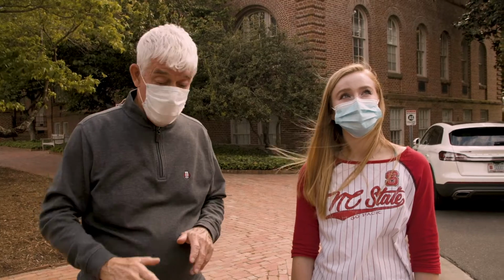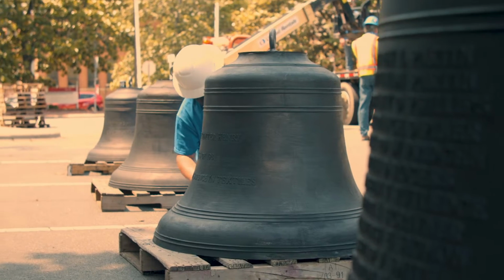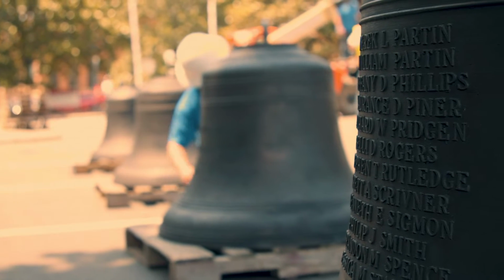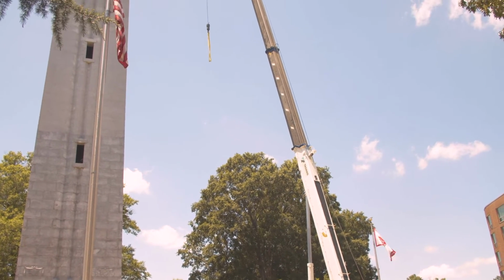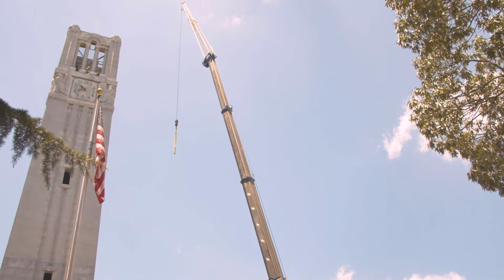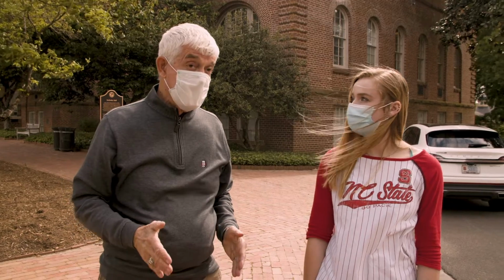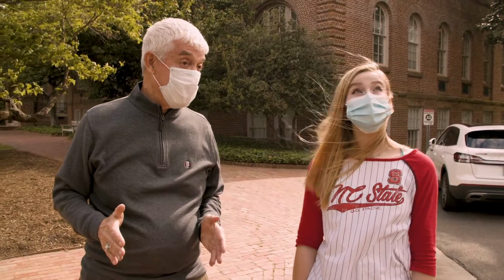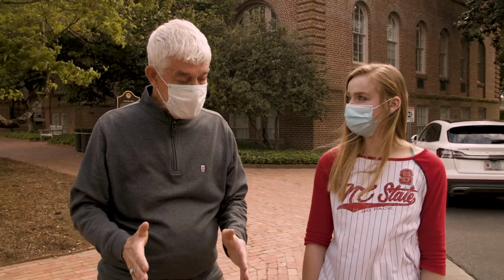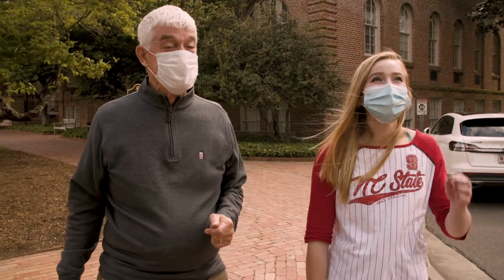So what was the process of getting those up there? Well, the largest bell was about this tall. I think it weighed close to 2,000 pounds. Anyway, it was a very large bell. And they took it up one bell at a time, and they would lift it up and then over and then down into the belfry. Before they did that, they had to remove the top of the bell tower. It was amazing to watch them do that. And then once all the bells had been placed inside, they put the roof back on top of the bell tower. It was pretty incredible.